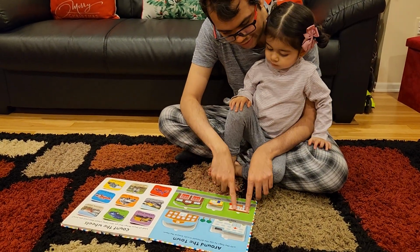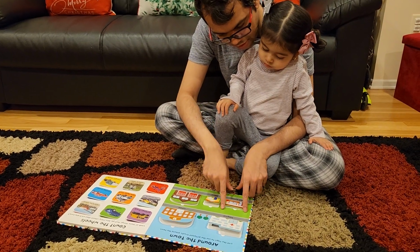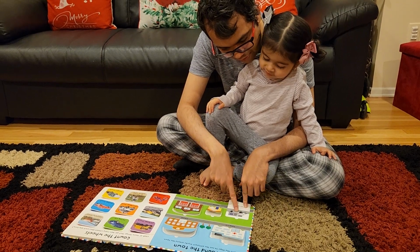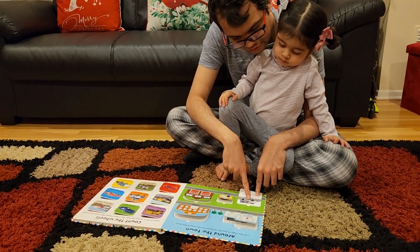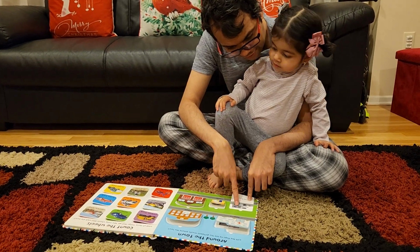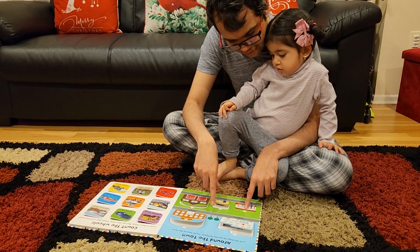And what is this? This is a post box. So this is a post office. And what is this? The USPS, United States Postal Service van. This is a mail truck.